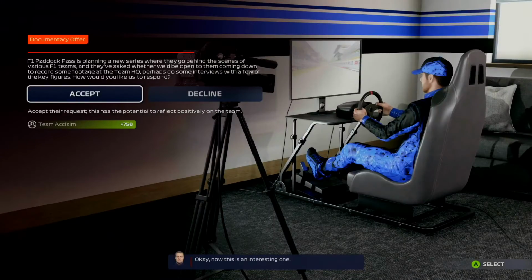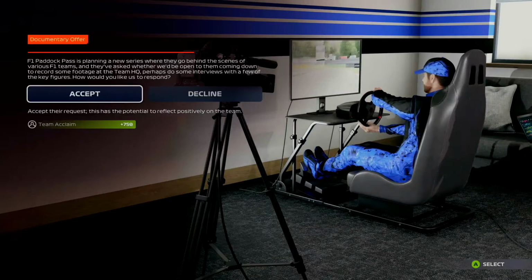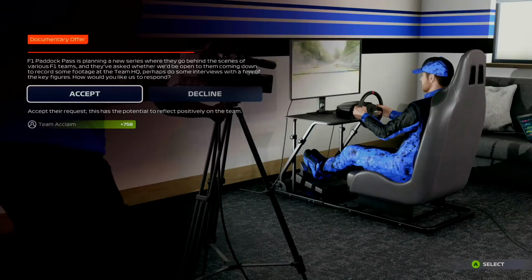Okay, now this is an interesting one. Is it? F1 Paddock possibly planning a new series where they go behind the scenes of various F1 teams. They'll ask whether we'd be open to them coming down to record some footage at the HQ. Perhaps some of the interviews with a few of the key figures.